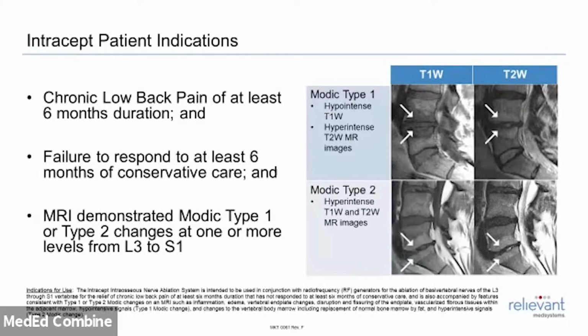The best way to know the difference between Modic type 1 and type 2 and type 3, which this is not indicated for: type 1 and type 2 are both bright on T2 images. So if you see something bright on a T2 image, it is a Modic change that can be treated with the Intracept procedure. So once we have those patients in your office, I estimate around 10% of patients that have chronic lower back pain without radicular pain do have Modic changes, and that's what the data has been showing.